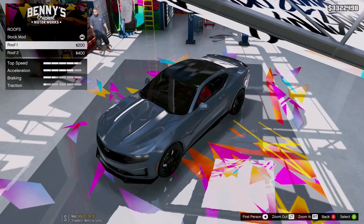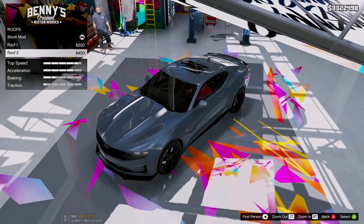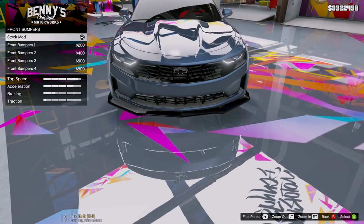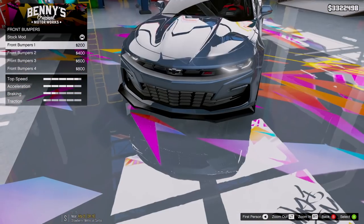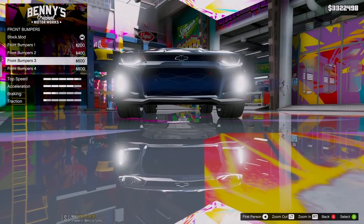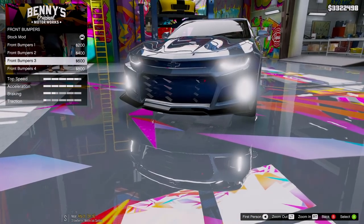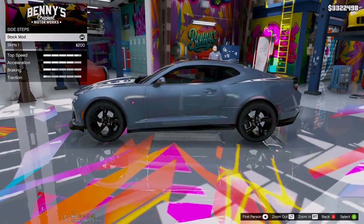Oh, the sunroof is nice. We go carbon fiber or sunroof. I think I'd rather a sunroof though, so I'm gonna go with that. Bumper, we got the front bumper. Now this has a lot of different options, so we're basically changing this from an RS model to a SS. Look at that. Oh man. Oh, then they got the Z1. Okay, let's go with the Z1 because I believe that's the better one for side skirts.